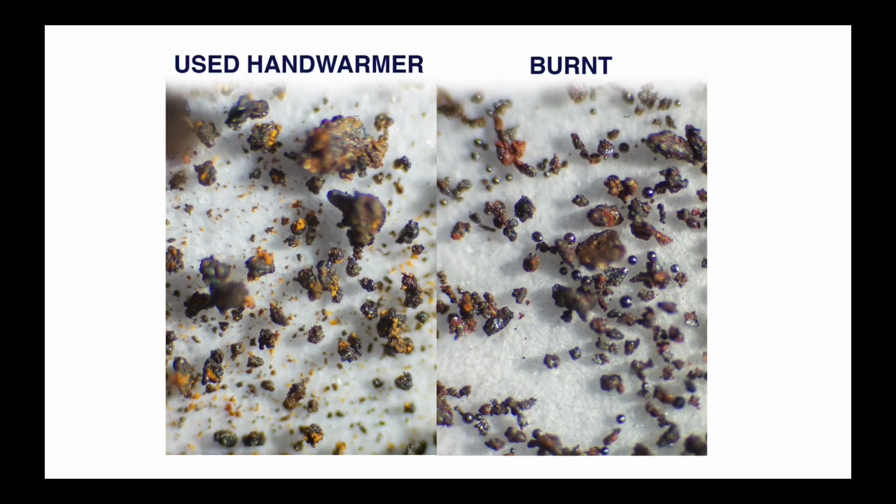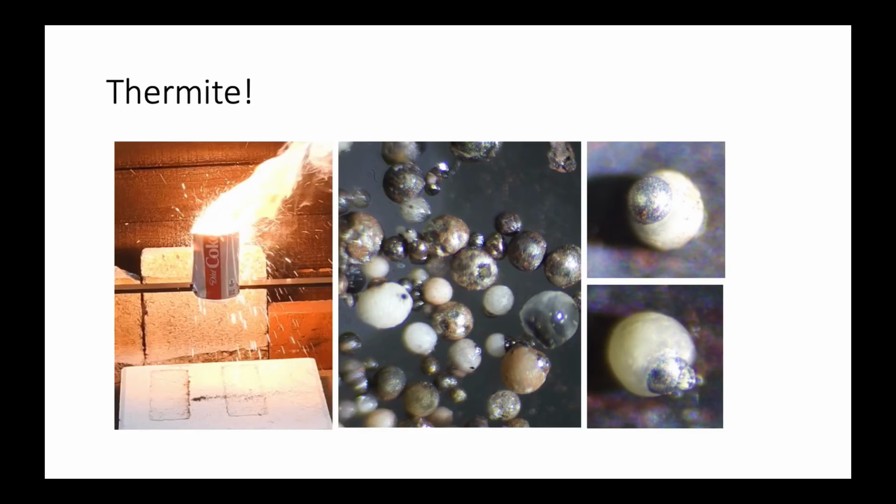You can also make iron-rich microspheres with thermite. The video I showed you earlier of molten iron was actually some thermite burning. Thermite is aluminum powder and iron oxide powder mixed together. When it burns, it makes aluminum oxide and molten iron. And it does make lots of microspheres, some quite nice ones too. But it makes a lot of white spheres, and what I call eyeball microspheres, which are white aluminum oxide with a smaller iron sphere inside.